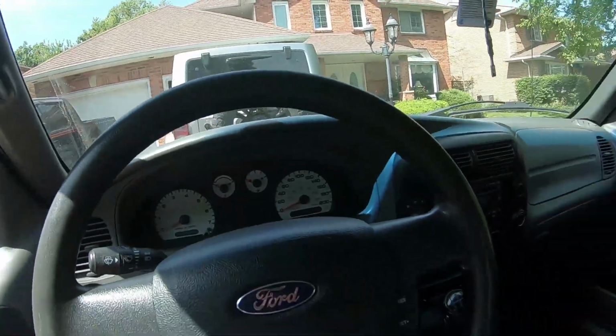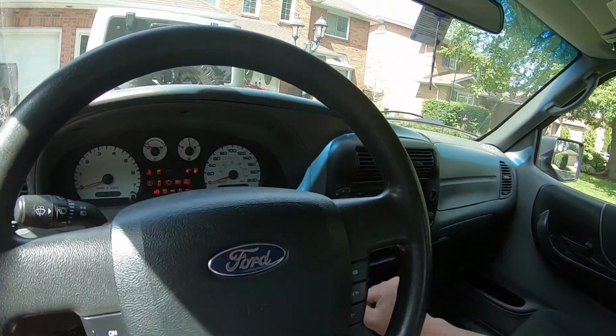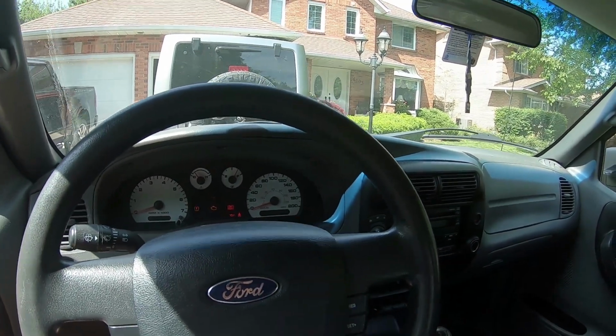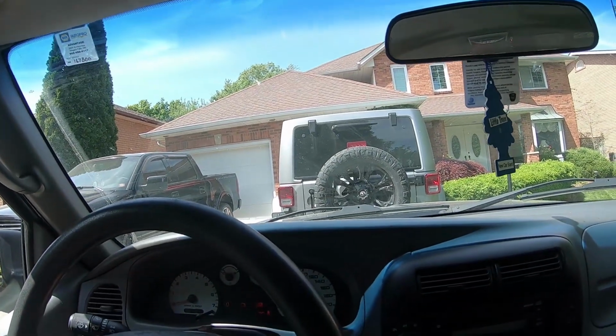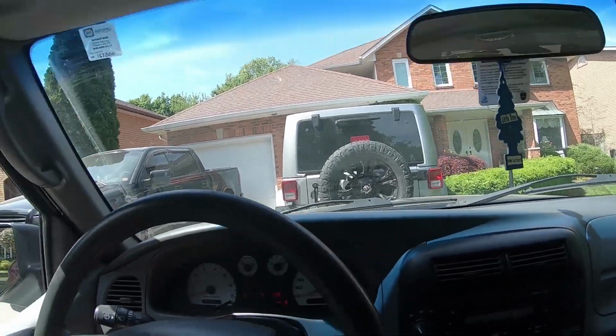So I got the new filter installed. I'm actually on my way to work, so I don't know if I'll be able to test the performance. But I will record a little bit on my way there, and I'll let you guys know if I actually feel a difference. As you could see, there was a lot of dirt and crap built up in the filter, also in the air box, which I vacuumed out and everything. So hopefully I can feel a bit more of a power increase there.